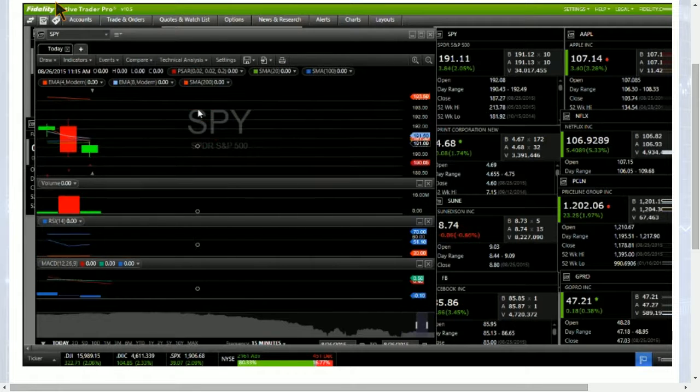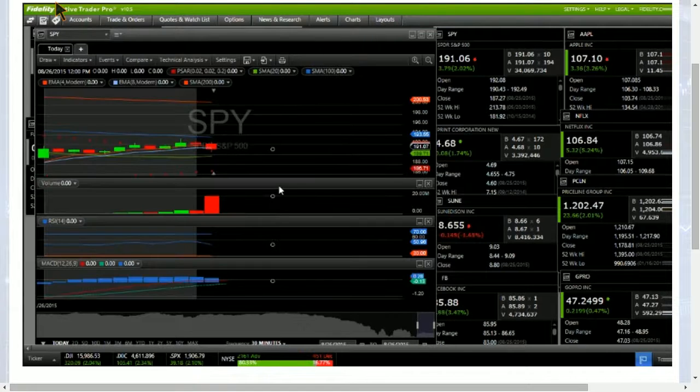We're now testing resistance of the 20 period and 100 period moving average. If we are able to start forming candlesticks above this level, it will be a bullish sign, but it's going to take a lot of bullish activity.